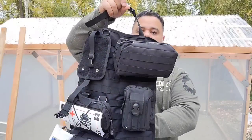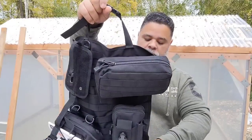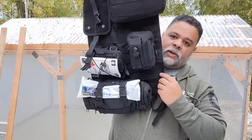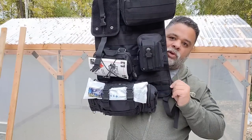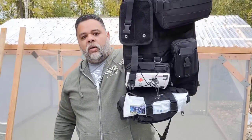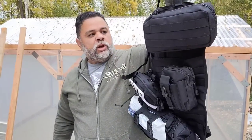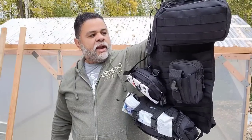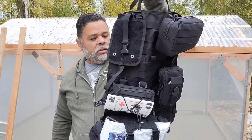I like that you can change your compartments around if you want to. As you can see, this one right here in the bottom, I could have probably centered a little bit more to the center. I'll probably end up doing that. But we'll try this out, see how it works. I don't know, to each his own, I guess, whatever works for you. But I just thought that this would be a nice, neat little system to try out.